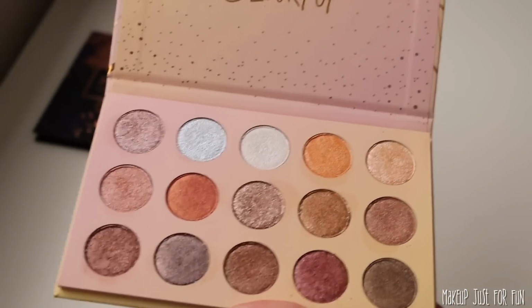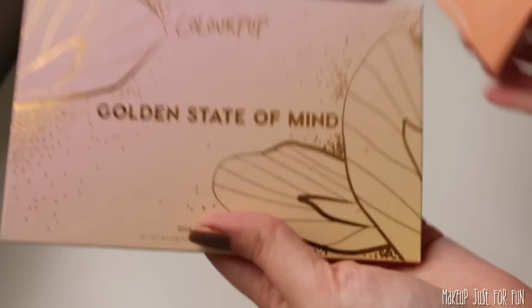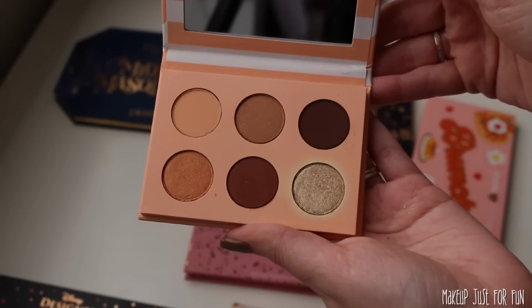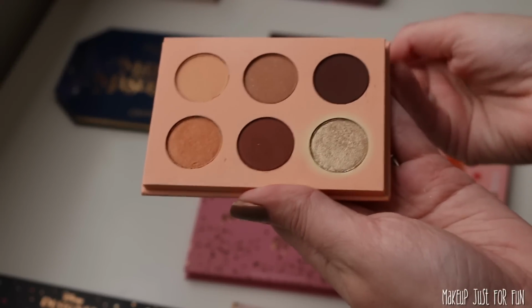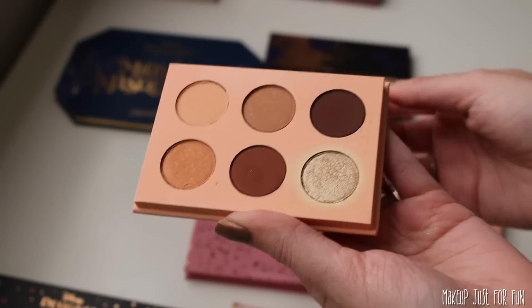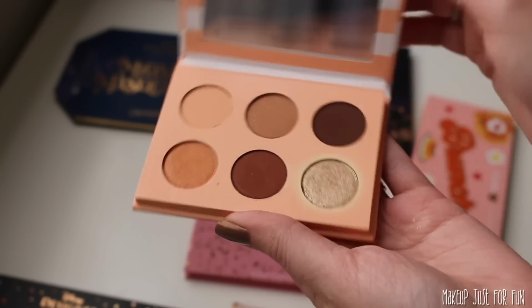Although these two paired together could be something. So Golden State of Mind and then the Take Me Home palette. I miss these little tiny 6-pan palettes. I love these little palettes. Cute and just not really something that I'm dying to use. Good shades, good quality, just not my favorite.